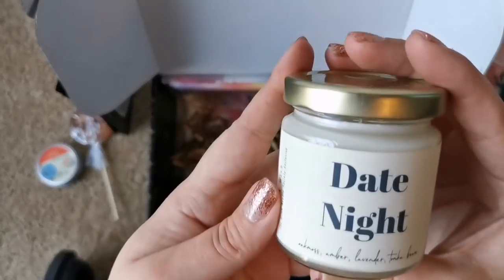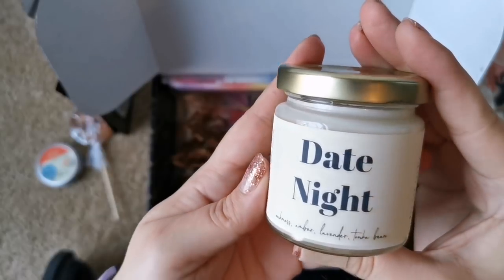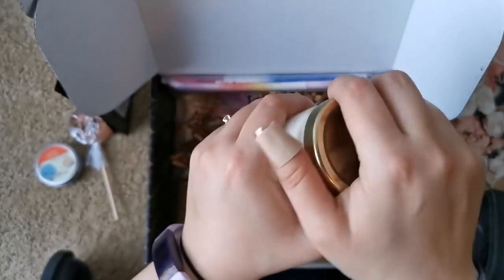And let's see. I've got a candle. Date night. Oak moss, amber, lavender, and tonka bean. Who's this from? Wick Wish. Black Needle Society exclusive.